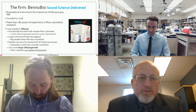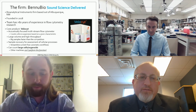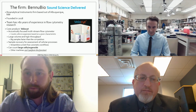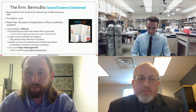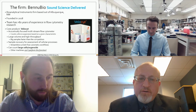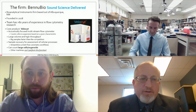Velocity is an acoustically focused multi-stream flow cytometer. It counts cells in suspension based on given characteristics. It can process a large volume and has a high throughput, which will allow it to do big samples faster than the competition. The samples can be recovered after the process, which streamlines the current flow cytometry workflows. And it can count large cells and organoids, which is a plus and is not performed with other machines currently.